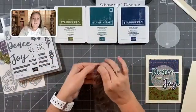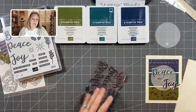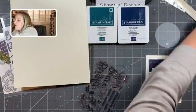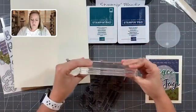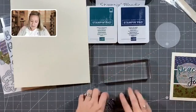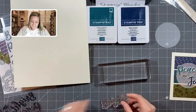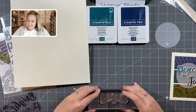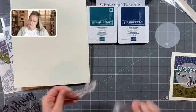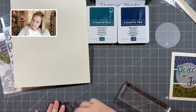So like I said, these are photopolymer stamps, and so you can see exactly where you are stamping. You're going to want to use your clear block I for this stamp set because it's big and you'll be able to get the sentiment all on here. So we're going to stamp, oh sorry, we're not using Bright, we're using Peace and Joy. We don't want Bright, Bright's for our other projects.